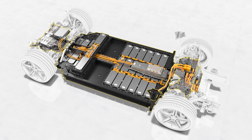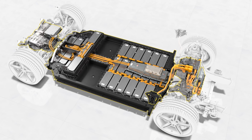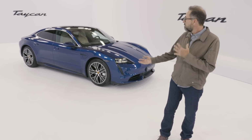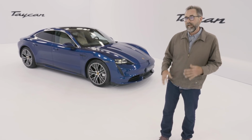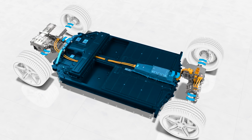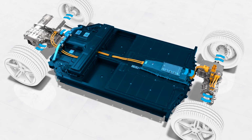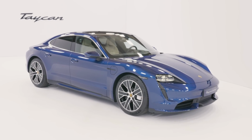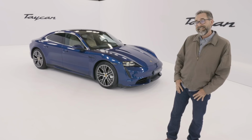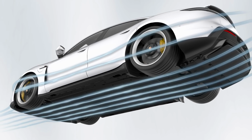Of course, being an electric car, this has a huge battery underneath the floor. In this case, it's 93.4 kilowatt hours, which is the electric equivalent of gallons. And so what that means in terms of range, we don't yet know, but I'm thinking it's going to be between 250 and 300 miles, but we'll have to wait and see. The battery's position under the floor gives this vehicle the lowest center of gravity of any Porsche made. And it's also really slippery because it doesn't need a lot of radiator openings. Its coefficient of drag is 0.22, which is the best of any Porsche on the road today.